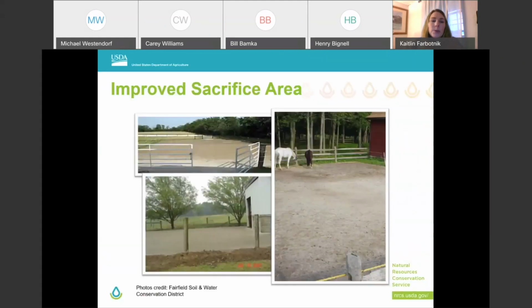So these improved sacrifice areas, we call them HUAPs. Heavy use area protection is what we call it, but sacrifice area, improved area, dry lot, anything like that. And for horse operations, it's generally different layers of stone with a fine stone or dust on top. Sometimes there's sand on top. And the goal here would really be to get that area nice and graded, so you don't have any ponding water.